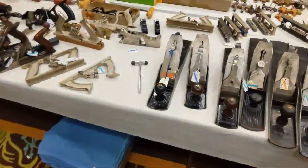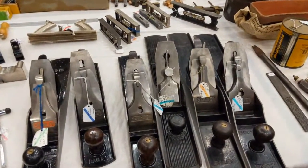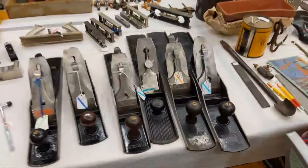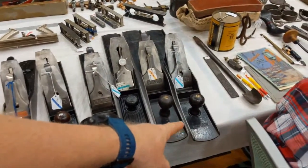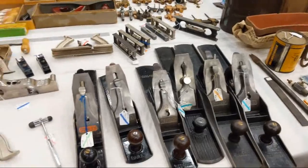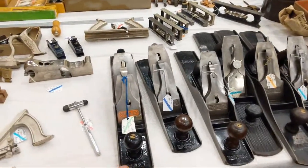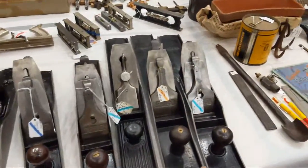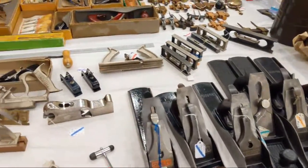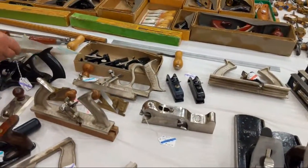Oh, here's some cool tools. Not that we haven't been looking at a bunch of cool tools. It's a couple number eights. Ooh, a Bedrock 608. Pretty. Don't come across those very often. Those are in fantastic shape. The japanning is actually still really good. So, okay, let's do that. 94.